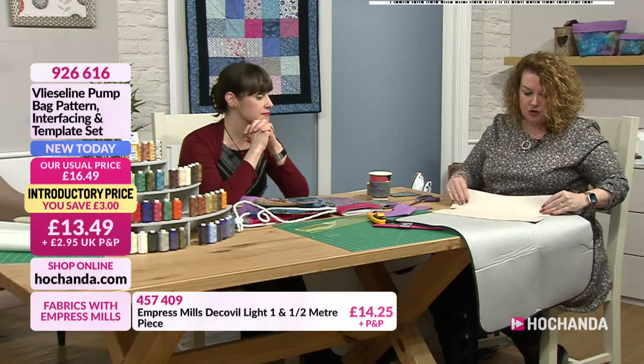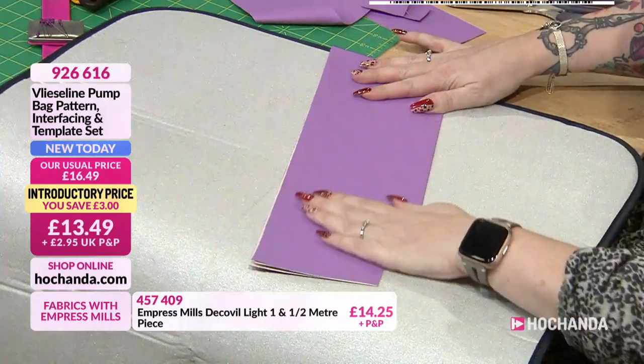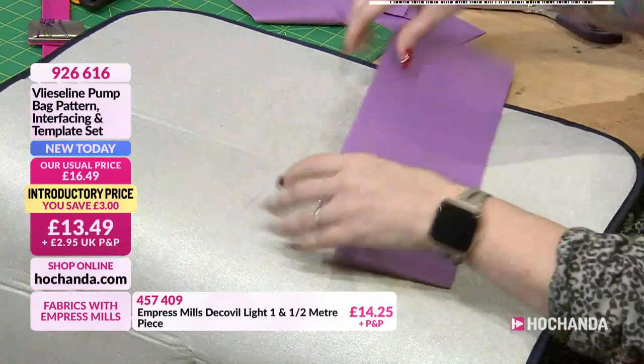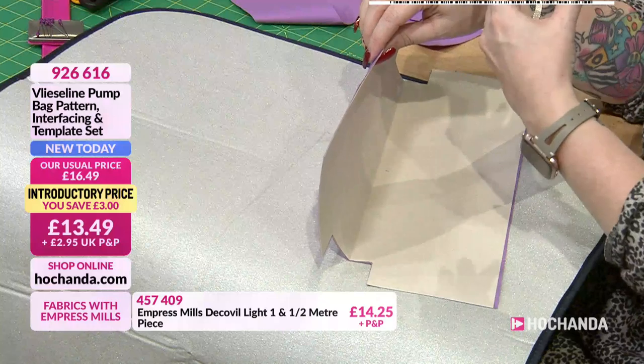So, we are fused. Okay, so now this is your base for your pump bag. And you're going to fold this in half. And it just shows you, it really, really is pliable. It's really nice to use. And you would sew that as you would sew normally.